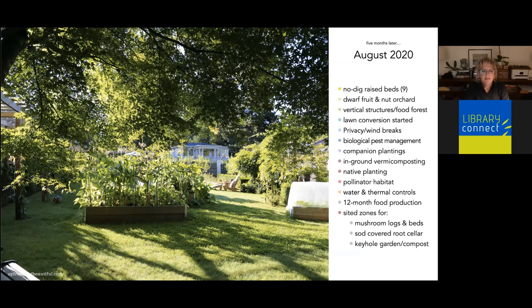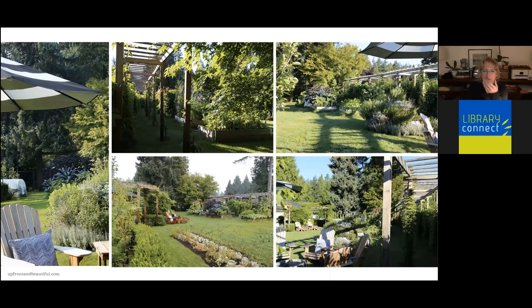And we had tested and sited some spots for a mushroom garden, sod-covered root cellar, and a keyhole garden. So we'll just go through a couple more views here. You can see it's quite pretty. All in 5 months, believe it or not.